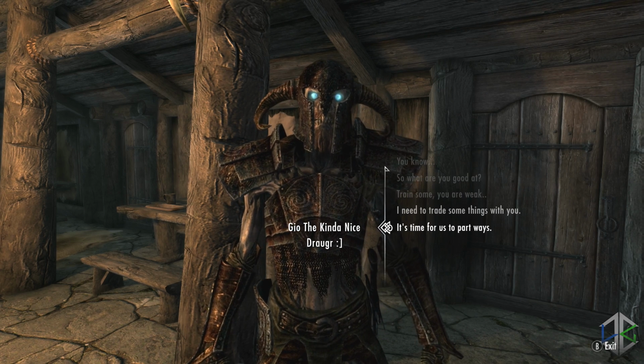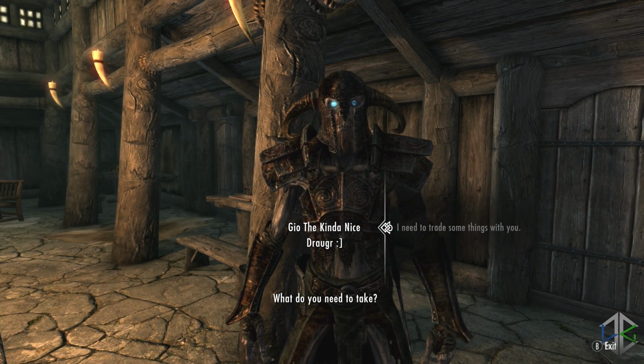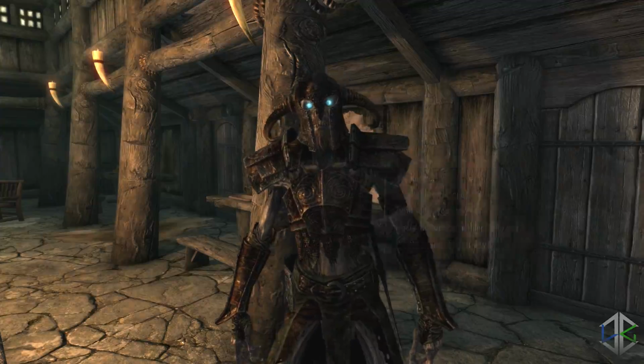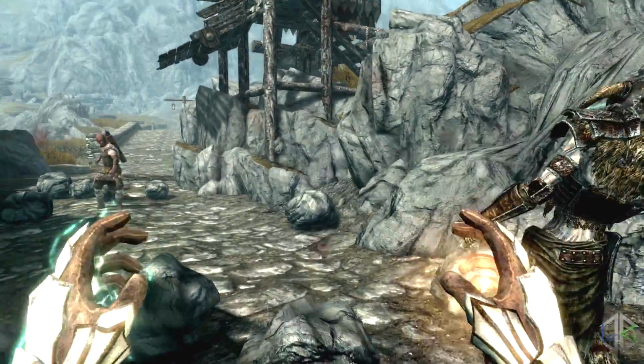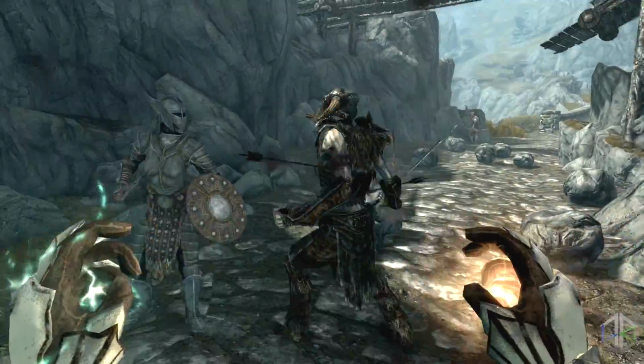In terms of his stats, he increases his level as you do, like any of the good followers should, and he focuses on destruction magic, heavy armor, one-handed, and restoration spells. In terms of perks and spells, he knows Thunderbolt, Disarm, Unrelenting Force as a shout, and he has the perk Extra Draugr Damage. And finally, for his equipment, he has the Draugr Helmet, Draugr Beard, and he has a set of iron armor and a branded shield.